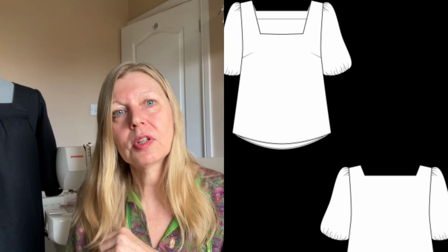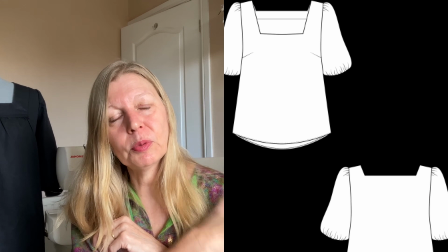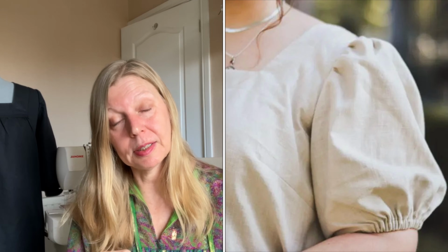So the next one is from Pauline Alice, and this is the Onil top. So this is not that dissimilar in style to the other two with the round neck and the V-neck, but this has got a square neck. But unlike the Lali dress that I made for the So Frugal challenge, which is by Tiana's Closet, unlike it being gathered into a yoke, it's just a faced yoke, so there's no gathers into that yoke. So the sleeves are a puff sleeve gathered into elastic at the elbow.